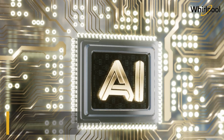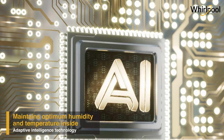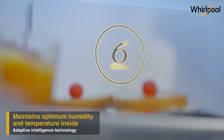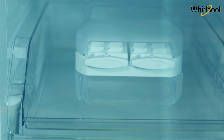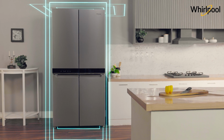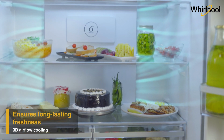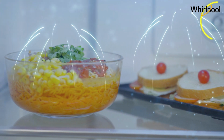Powered with adaptive intelligence technology, this refrigerator is packed with numerous advanced sensors and a microprocessor, which continuously senses and adapts. It automatically controls the temperature and humidity levels inside all 3 zones based on load, usage pattern, and outside weather condition. The 3D airflow circulates cold air uniformly in a circular manner, thereby minimizing moisture loss.